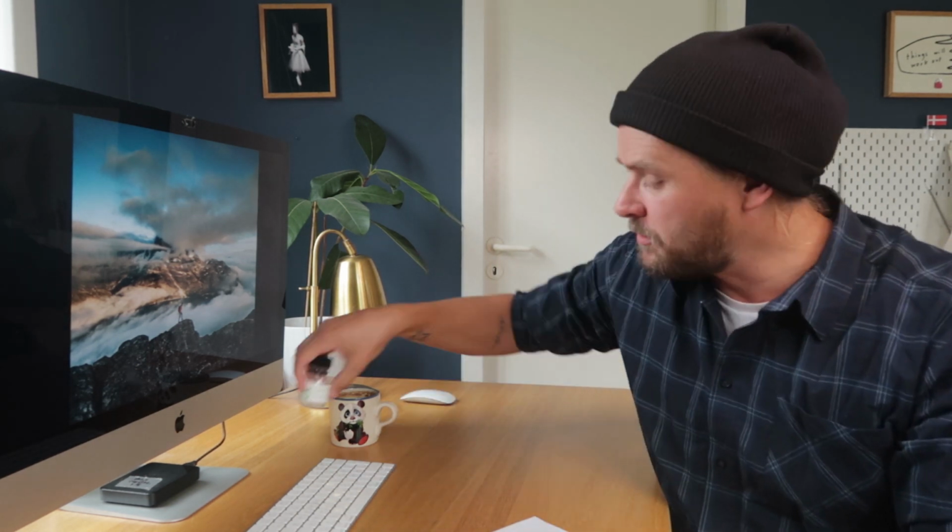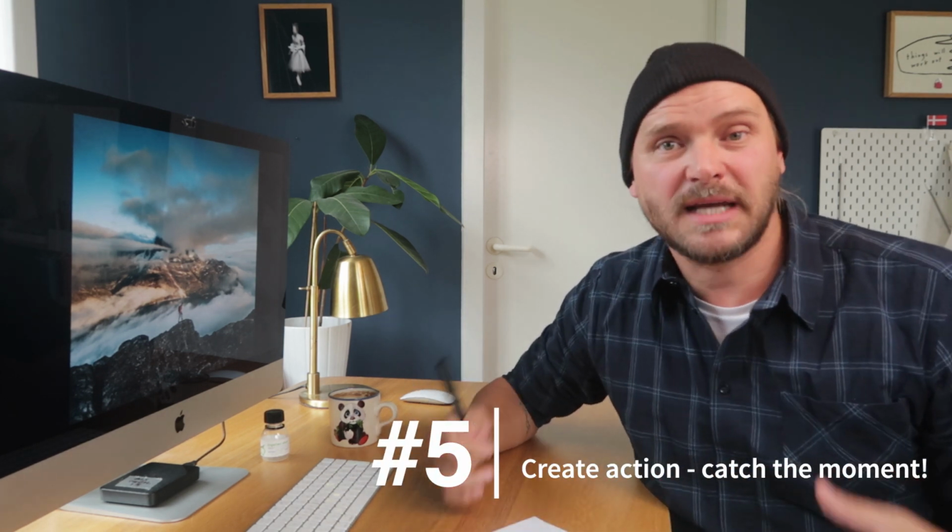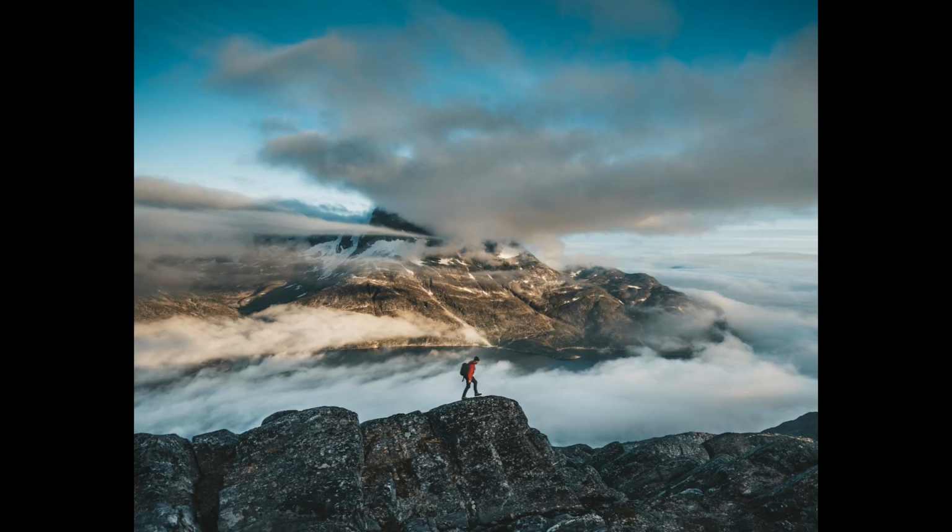All right, tip number 5, create action in your photos. Catch the moment. Shoot to catch those moments where people are actually walking, or they are in motion. Make people walk in the photo. Tell them to walk back and forth a few times and just try to shoot in that moment.